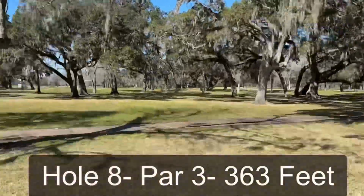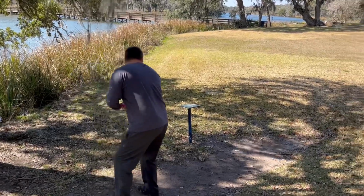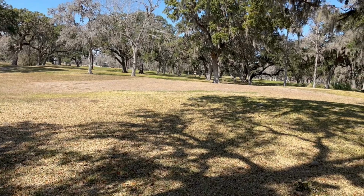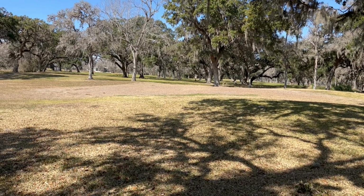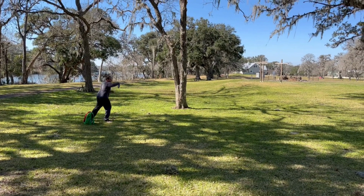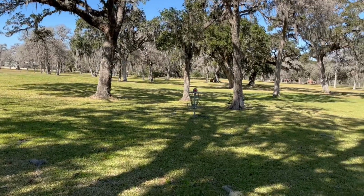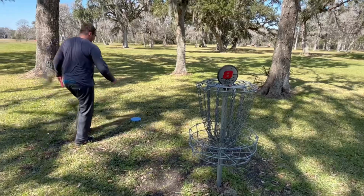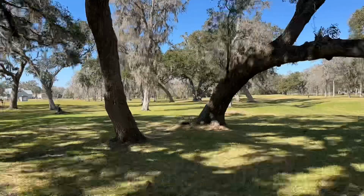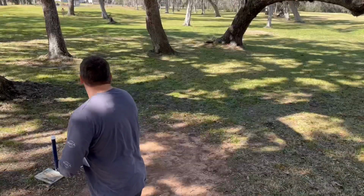Hole 8, par 3, 363. This one just, very mature trees, and they do a great job using them, and you can see the fairway very clearly. The only thing right here, these next couple holes get a little confusing. They do have a few pieces of wood that are in the ground with arrows, so keep an eye out for those. This course does zigzag a little bit right here to where it'll go one way and then the other, and then kind of going back.